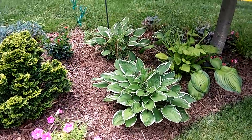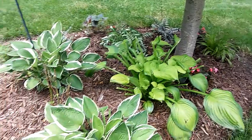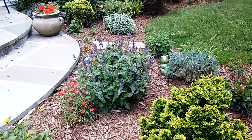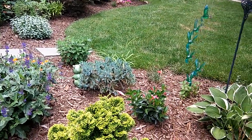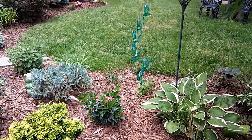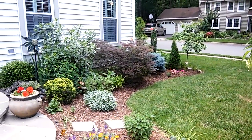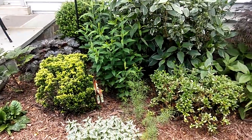Oh, the deer ate it? Yeah, look. A deer ate that one up. But look how pretty these are. I hope you guys are enjoying this little walkthrough. I'm going to take y'all over there. And then these are the pots. And then this is the front of her house.